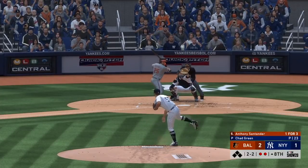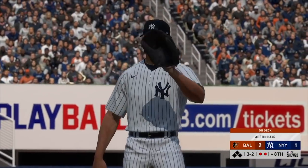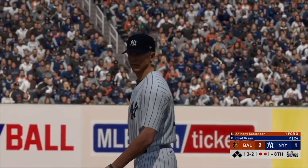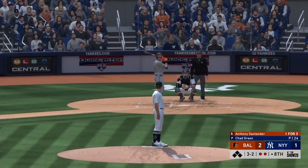Two, here it is. Three and two now. That was kind of a gift to the hitter. He's up there probably thinking of protecting on 2-2, but when you launch a ball that high out of the strike zone, it's obviously easy to take that one.